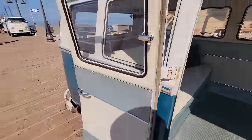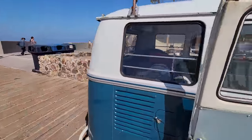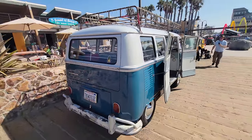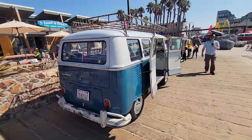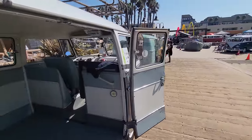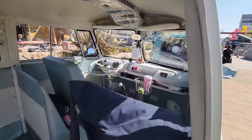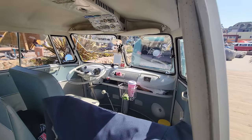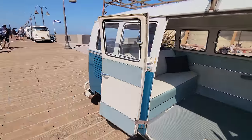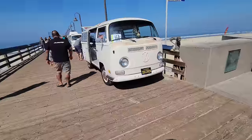It's a 13 window with jail bars on it. '66 or '67, I think. I'm going to guess, I didn't look at the dash. I always have to look at the dash if I want to know what year it is. '66, I'm going to say. Yeah, he's got a '66 Carl's Jr. number up there, kind of a little hint. Let's go look at the rest here and check out the others.